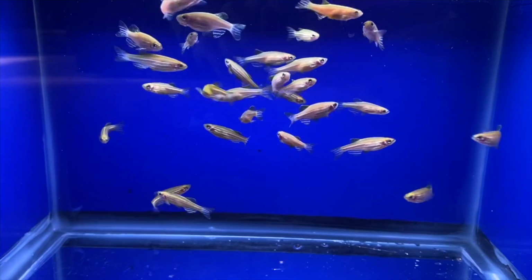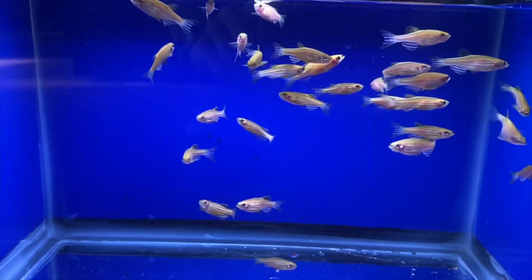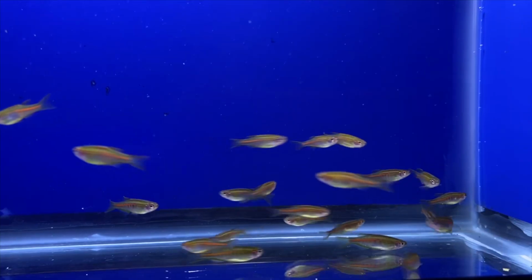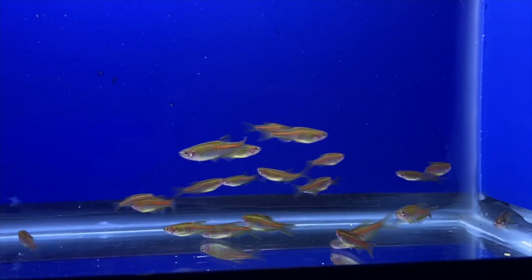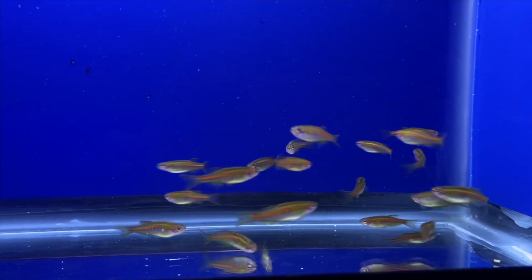As far as other good schooling fish go, we have things like various danio species. There's things like zebra danio and glowlight danio. Fish like that are really good schooling fish as well. They're going to be out and about, swimming around back and forth, which is always a big appeal.